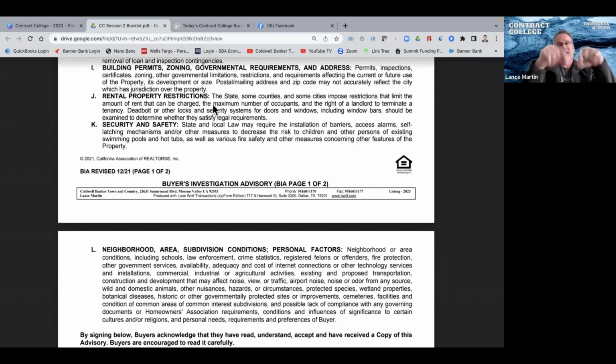Rental property restrictions. Is the property a rental? If so, are there restrictions? This used to just apply to the rent control areas. Now the entire state of California basically is within a rent control area. Going back to January of 2020, for example, you can't raise the rent more than 5% plus the CPI, not to exceed an additional 5%. That is a rental property restriction. Maximum rent that could be increased is up to 10% under the rules that apply.